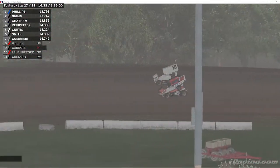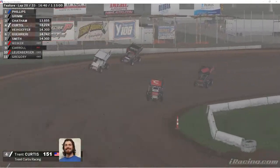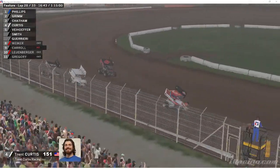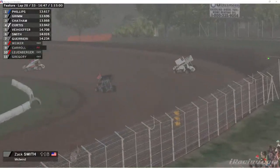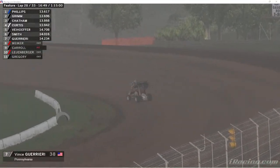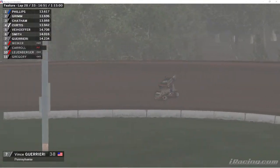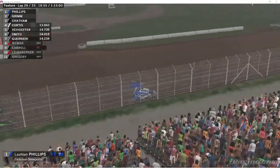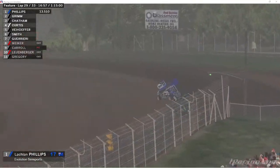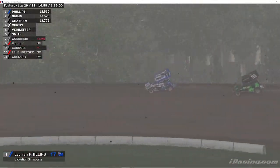Trent Curtis now, how about this? He's made his way up into 4th as he continues to filter his way through. Boy, he got squirrely towards the back, and we got one upside down. One upside down, and I believe we've stayed green, and we will. 29 circuits to go, or 29 in the books of our 33.